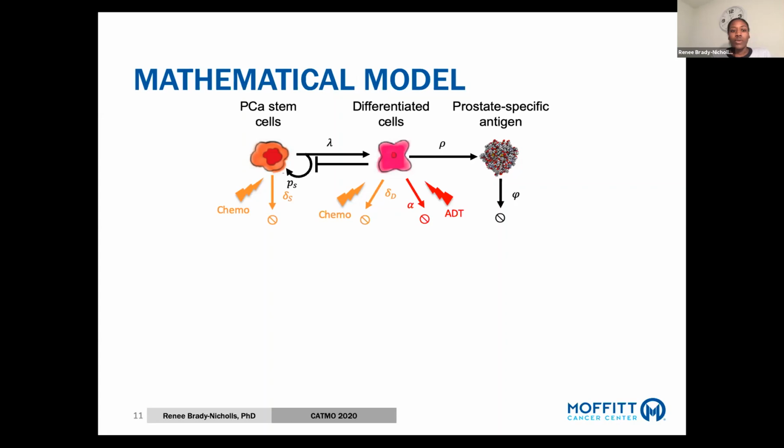Now, chemotherapy can attack both the stem cells and the differentiated cells. So you can see here that we have a decay term on the stem cells and on the differentiated cell compartment. That is the main difference between the previously developed model and this model. In the previously developed model, it was intermittent hormone therapy only, so we didn't have any chemotherapy at all. But now we know that adding in chemotherapy, we have this decay term on both of the compartments.